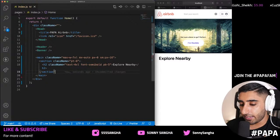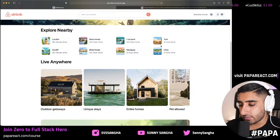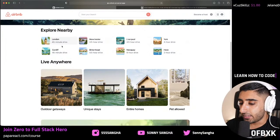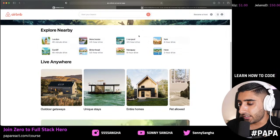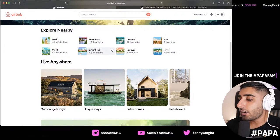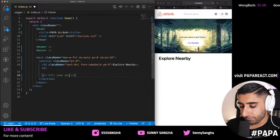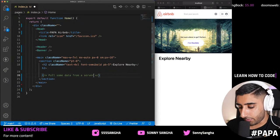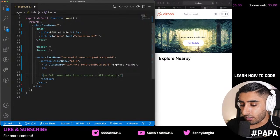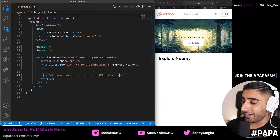And then inside this section, we need to implement these. Now these are the cards, right? This is where we do a bit of nice kind of Next.js magic. These cards are going to get pulled through from a server, all right? We're going to pull some data from a server, and these API endpoints are already made. I've already created them. They're super easy to pull from. And we're going to use something called server-side rendering to make this possible, okay?